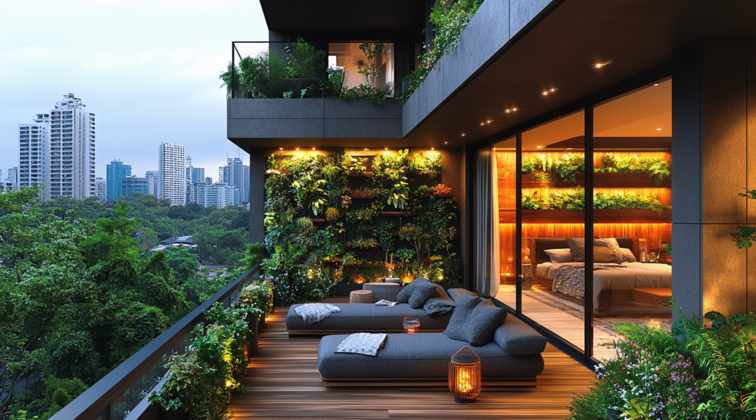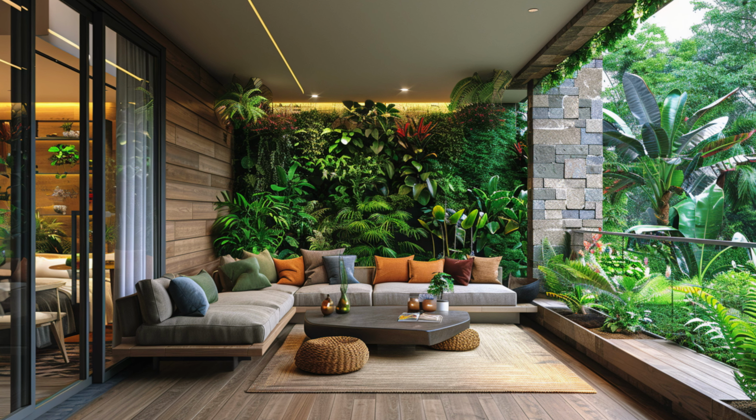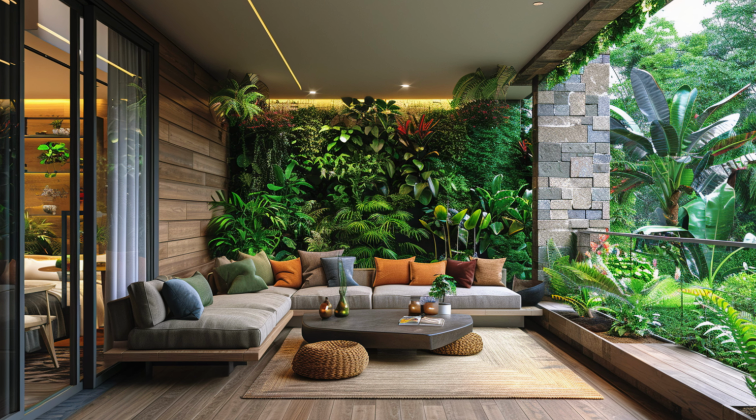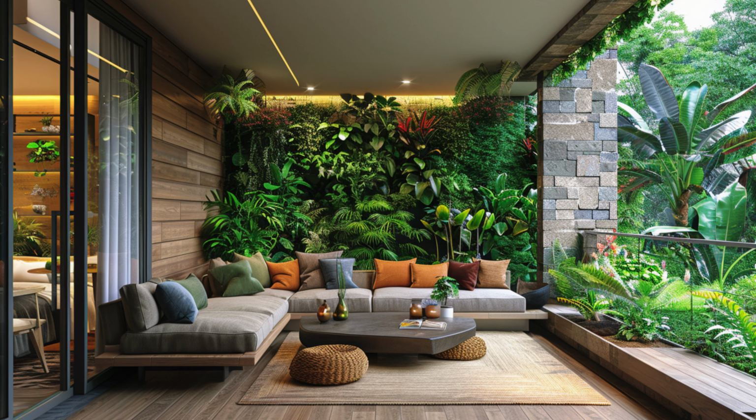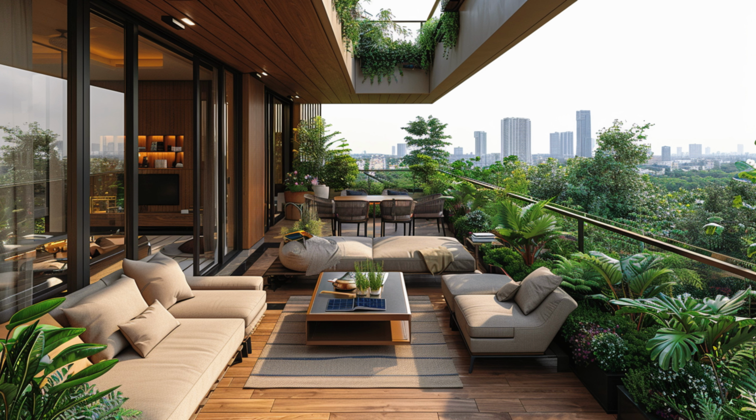A modern, luxurious balcony overlooking a city skyline. Hyper-realistic rendering of a condo balcony with a vertical garden wall of lush greenery. Dark gray concrete/stone exterior walls, warm wooden decking, and comfortable dark gray lounge chairs and chaise lounges are arranged for relaxing. A master bedroom is visible through sliding glass doors, featuring a bed with warm, earthy tones and a repeating plant wall design. The city view is a vibrant mix of tall modern buildings and lush green trees.